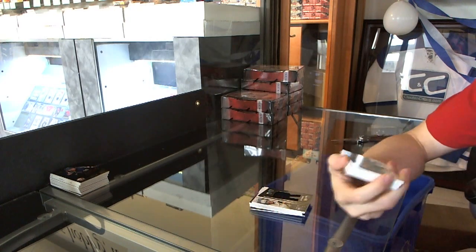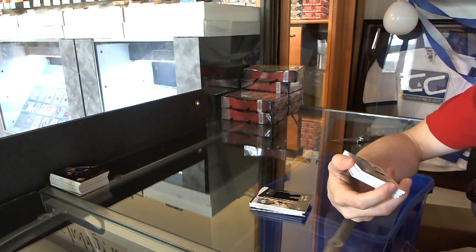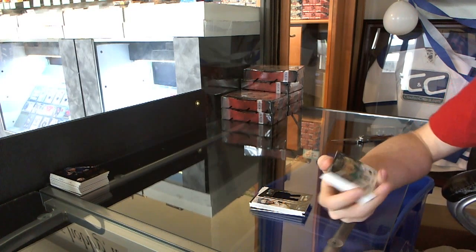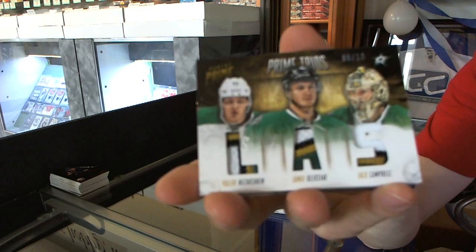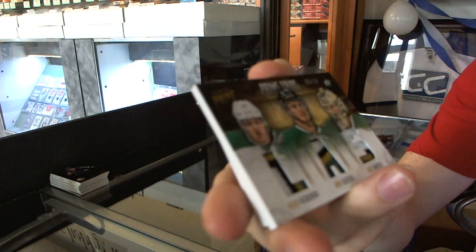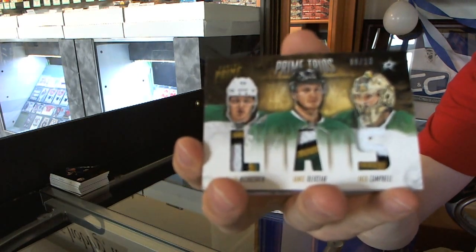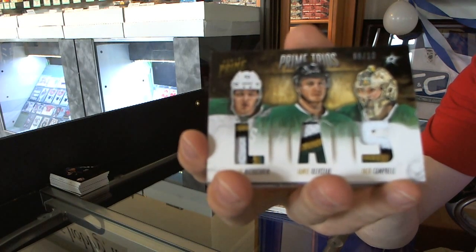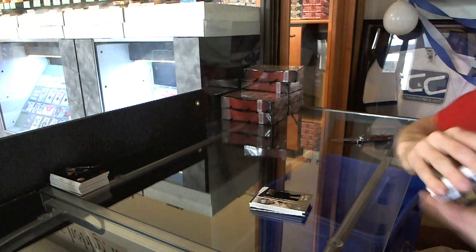We've got a triple patch. Wow, all four colors. Number 6 of 10 for the Dallas Stars, Valeri Nichushkin, Jamie Oleksiak, and Jack Campbell. 6 of 10 for the Stars.